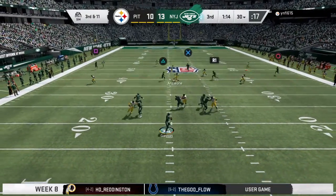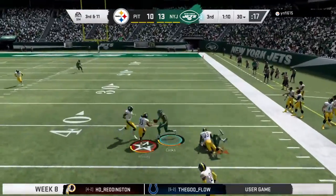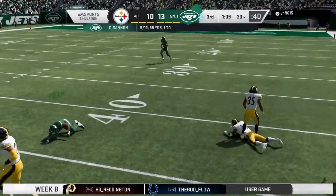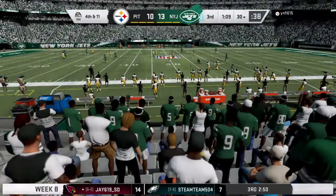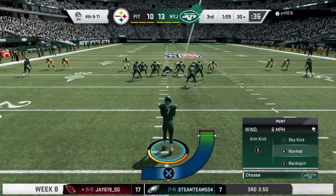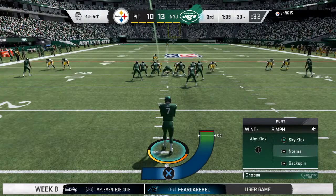From the gun, Gannon. And that will be incomplete. That was a classic example of trying to run with the ball without securing the catch. He was thinking about those yards after the catch instead of making the catch first and then taking off.